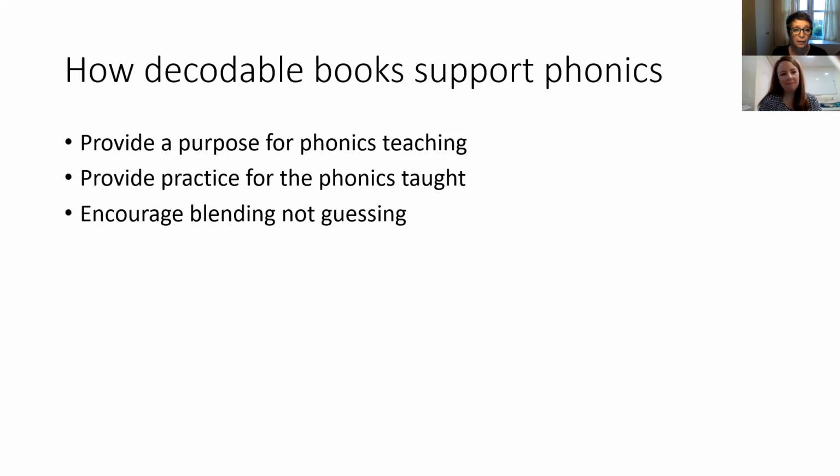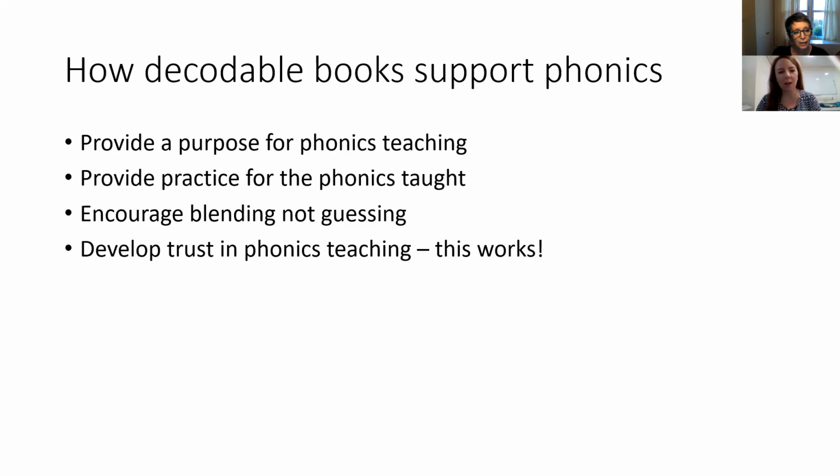The other thing is it encourages blending and not guessing, because you can only work out the words by blending the sounds together. In a good decodable book, you won't be able to guess what the word is from the picture. And that's very important. That is so important. We want our readers to be blending, not guessing, for sure.